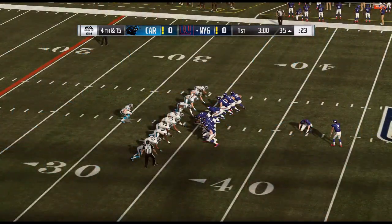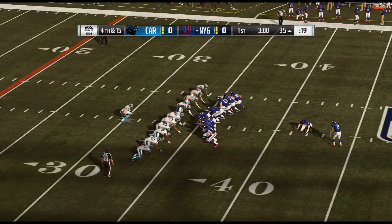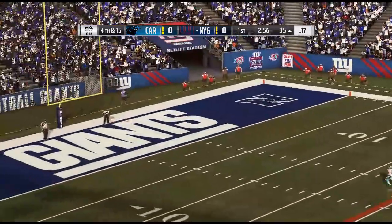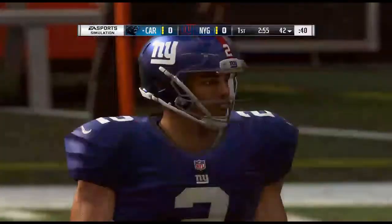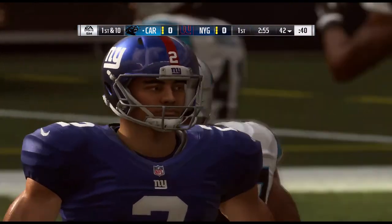Aldrich Rosas now to try the Giants field goal. From the left hash, this will be a 52-yard attempt. And this kick is not going to be close. It's well short, well right to boot. And this will remain a scoreless game.